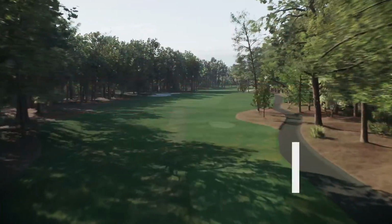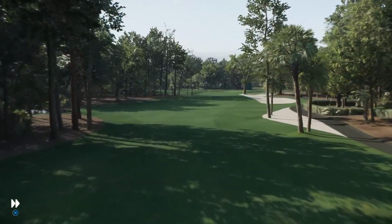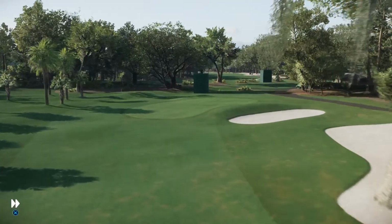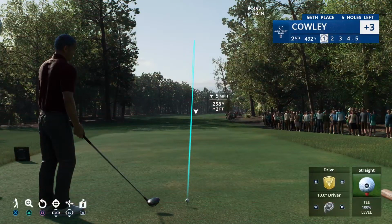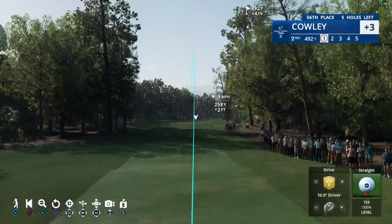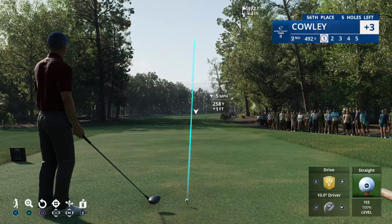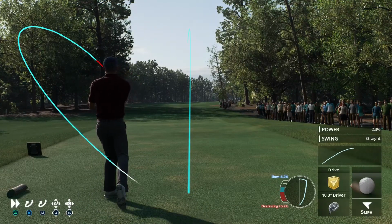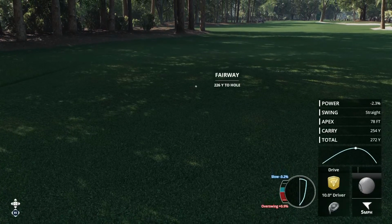On now to the second hole, the first of three par 5s here at Harbour Town. At a mere 502 yards, it is also the shortest of these par 5s. Any misses right or left of the fairway could block you out from going for the green in two. But a drive to the short grass could open up one of the best scoring opportunities on the course. And this, a tee shot that fits the eye, and that'll be just fine.